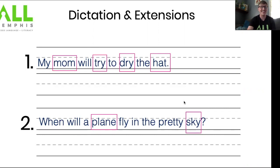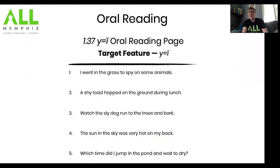Awesome job writing these sentences. All right, now it's time for our oral reading. Let's go ahead and find any of our Y says I in sentence 1. I see one here, and then I see one of our learned words also made it into this sentence. Go ahead and read sentence 1 now. Great. You should have read, I went in the grass to spy on some animals. Very good. Let's go ahead and look at sentence 2.